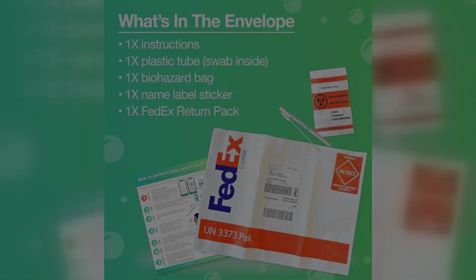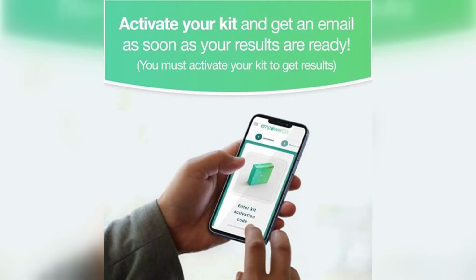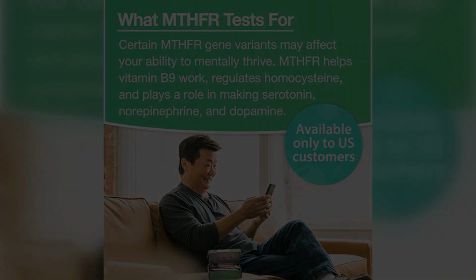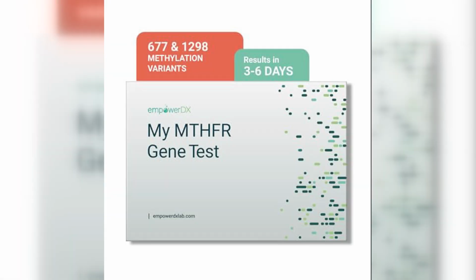The real power of this test lies in the actionable steps you can take once you know your status. If the test reveals that you do have an MTHFR variant, the solution is often beautifully simple and non-invasive, such as switching from synthetic folic acid to pre-methylated B vitamins like L-methylfolate, which bypasses the genetic bottleneck entirely. Having this data allows you to work intelligently with your healthcare provider or a nutritionist to customize your supplements and diet based on your exact genetic blueprint.